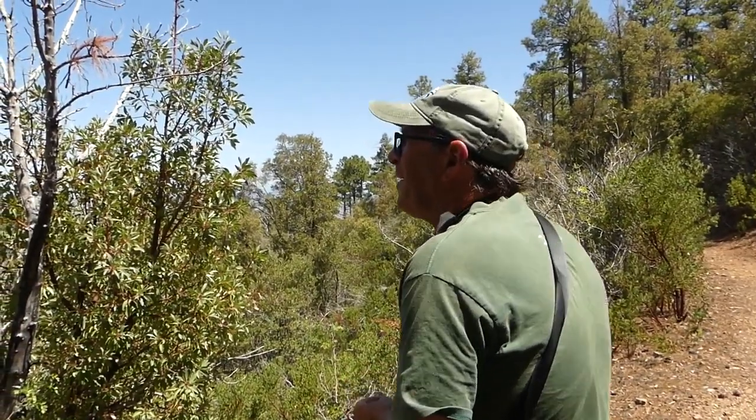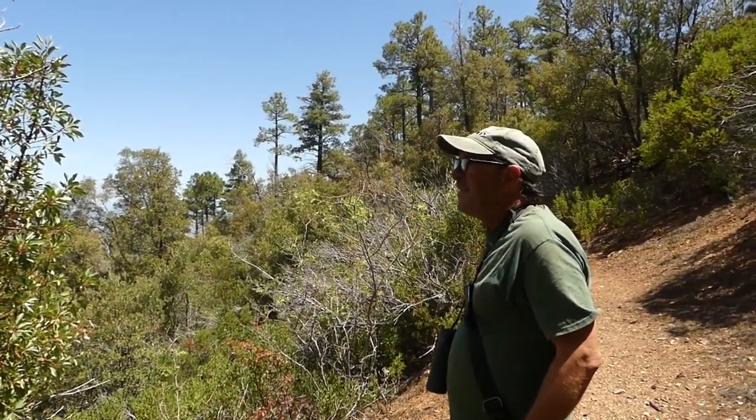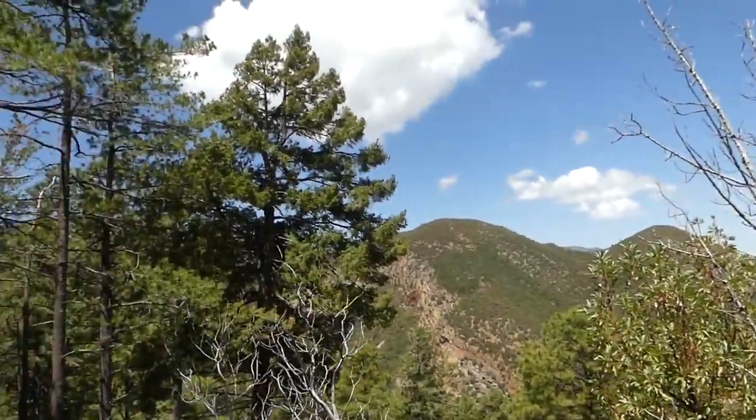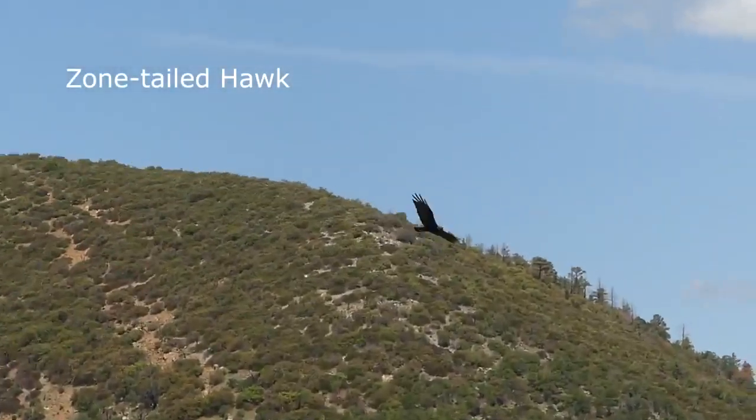Zone-tailed hawk, right, Scott? Zone-tailed hawk, up at the high country. Cool. Yes, here it comes.